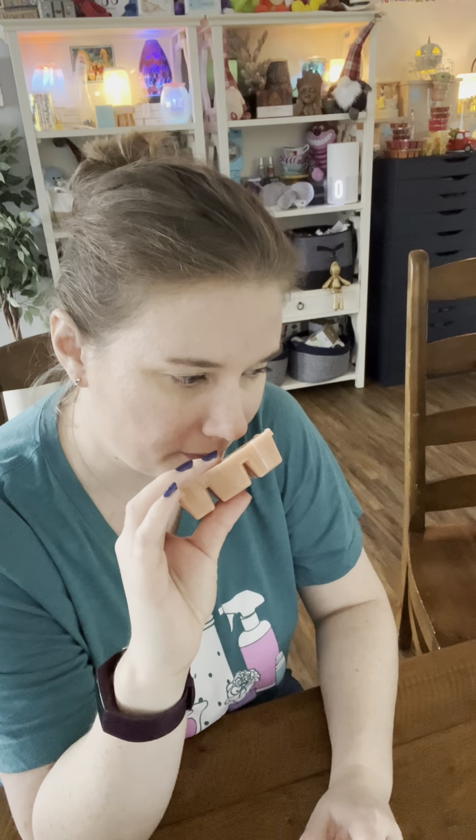No, I'm not crazy over it. I think it's the maple. Maple throws me off. But it's a good bakery fall scent. So if you like those, I think you'll like coconut pumpkin pie, because that is definitely a popular one.